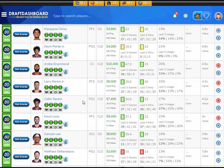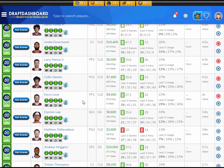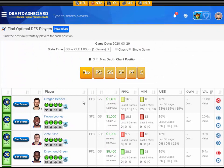And then a few other good plays here. Larry Nance Jr. at 6,000 DraftKings salary, projected at 25.6 fantasy points. Collin Sexton at 7,400 DraftKings salary, projected at 30.9 fantasy points. And Kevin Love at 9,400 DraftKings salary, projected at 37.1 fantasy points. So those are my picks for the DraftKings showdown.